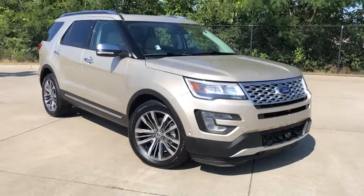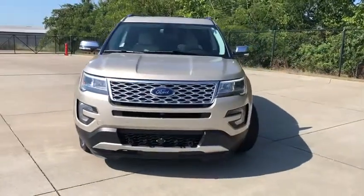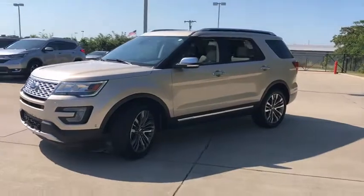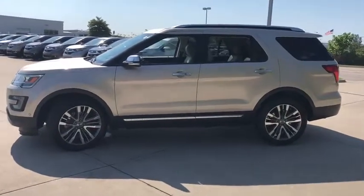Make a great choice today with a 2017 Explorer. You've got a lot of capabilities to call on in a Ford Explorer. Don't underestimate your choices. This vehicle has less than 25,000 miles. Here are some of this vehicle's great options.